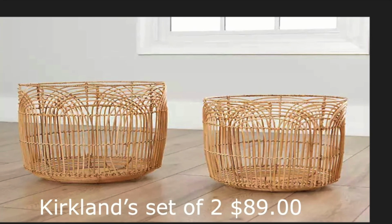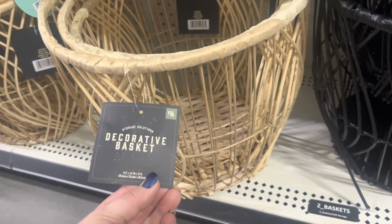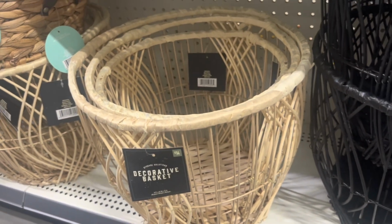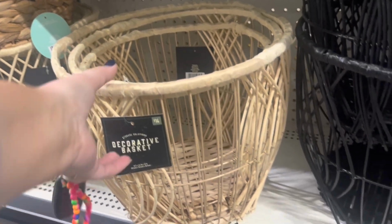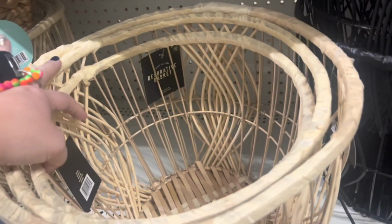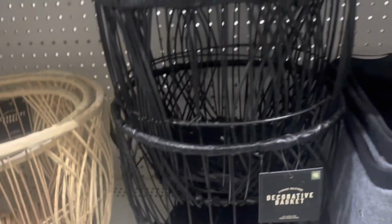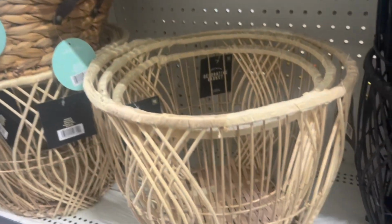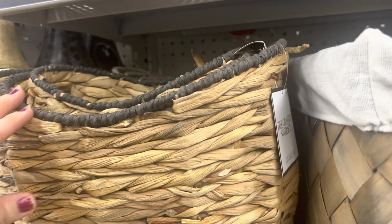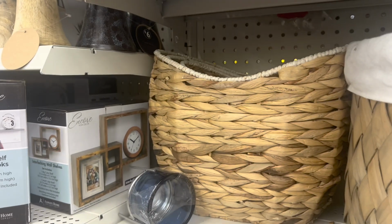Now, Kirkland's may not be considered high-end to some people, but I feel like their prices have gotten really high. So I saw their baskets, and then I went to Dollar General to see if I could find something very similar. And of course I did. The large one in this set is 16, medium is 14, and the smaller one I think is 10, or maybe it's 16, 12, 10. I can't remember, and I can't see it well enough to tell you, but still it's a fraction of the cost that Kirkland's is charging for theirs.